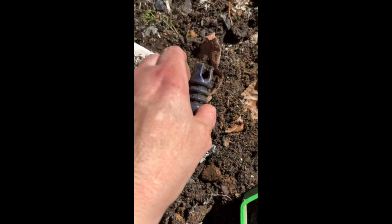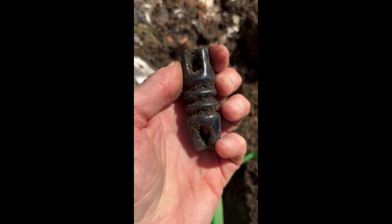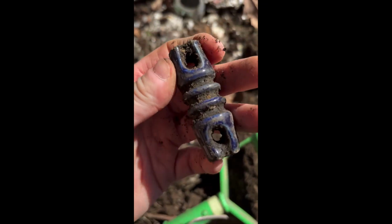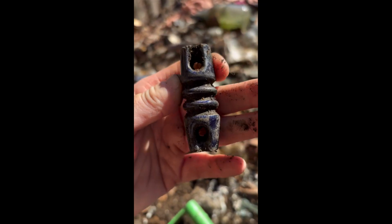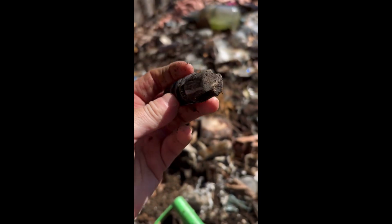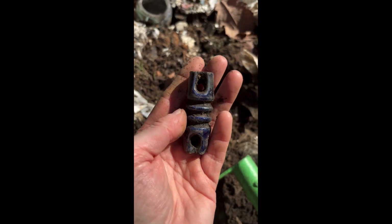All right. Y'all, found something interesting. Look. It looks like it's cobalt blue. And I don't know what it is, unless it's an insulator or something. But that's neat. That's cool.